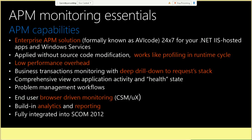Also, APM brings some benefits and gifts for the managers as well, because it has built-in analytics reports and statistics. Just take a look at App Advisor. This is a console which is installed along with the web console role of System Center Ops Manager, and it also requires the reporting role. Just take a look at those reports.